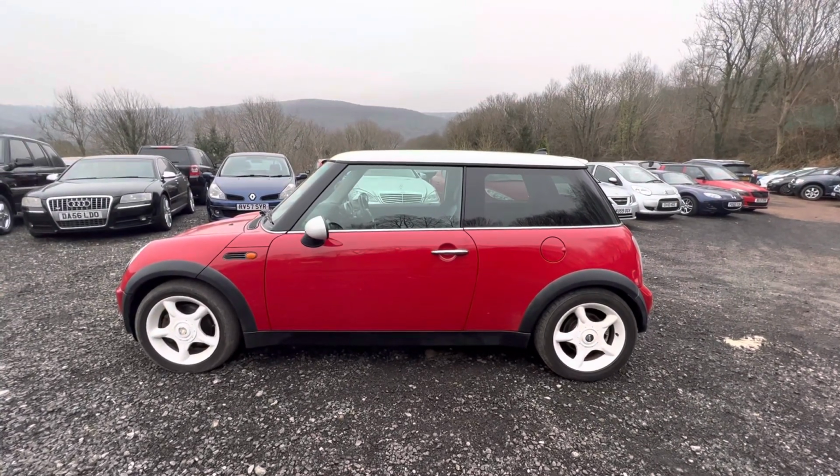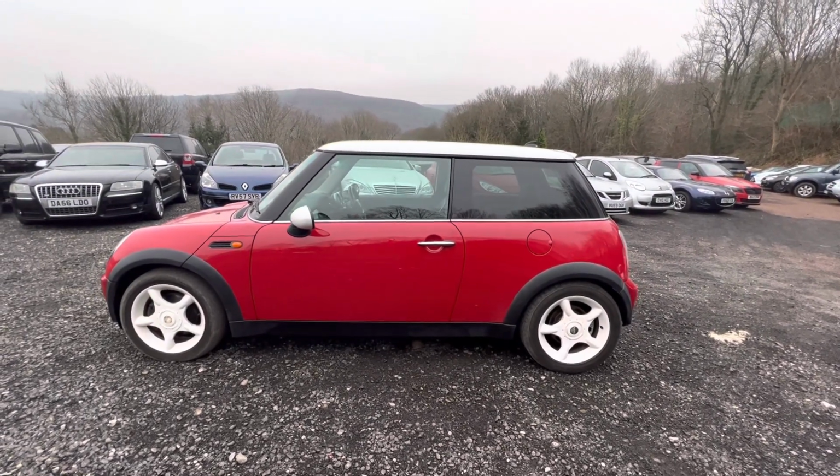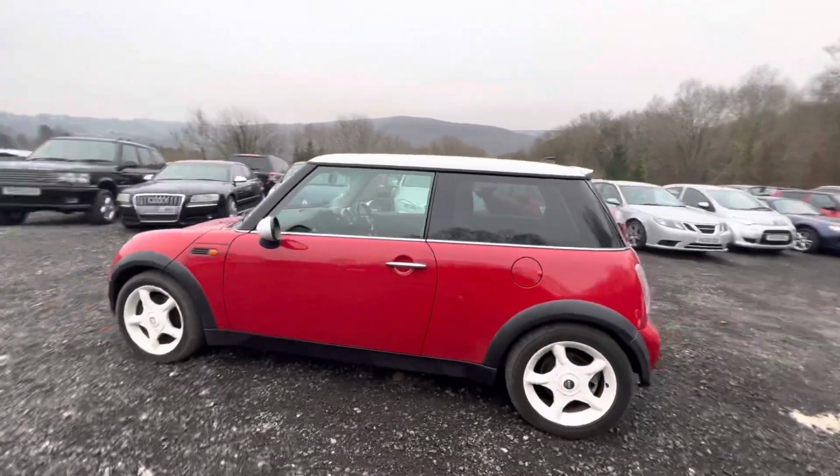As with all our cars, we're happy to deliver this car nationwide. Just give us a ring for a quote, and we're happy to take your old car as part exchange. Again, give us a ring for a quote.